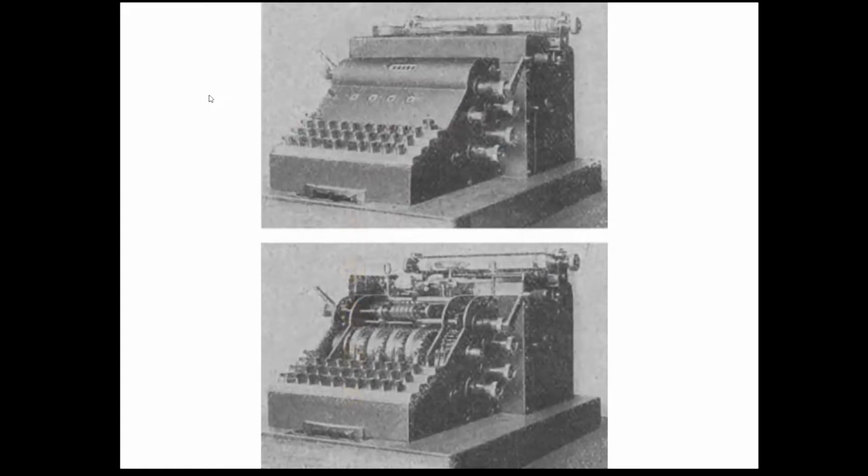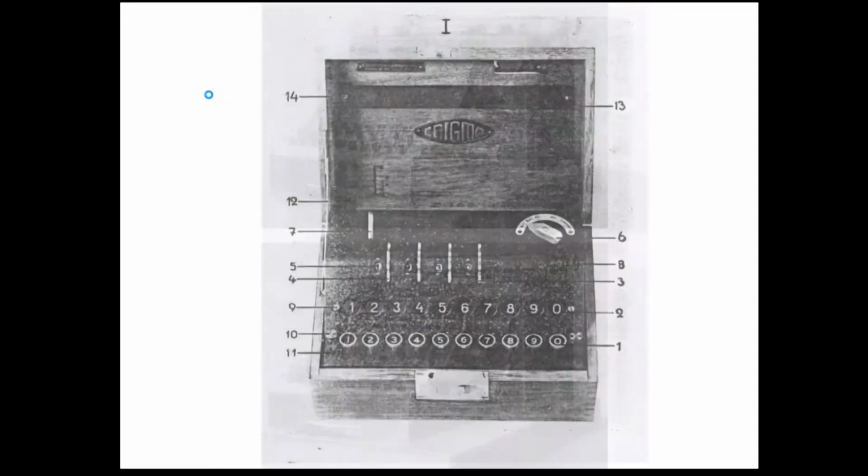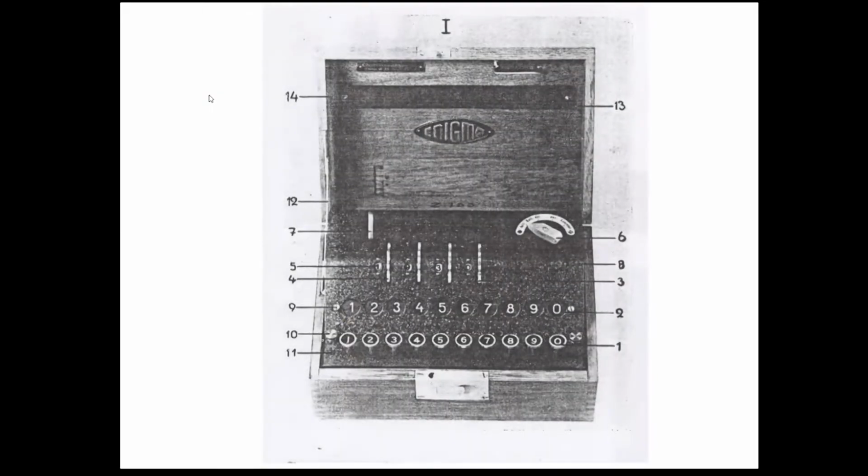So here's an example of an Enigma machine. It's not one you see very often. It's very unusual. I don't know if any still exists. It's notable for having a printer. This is an Enigma which only does numbers, so you can encrypt any message as long as it only has the digits 1 to 9 and 0 in it.